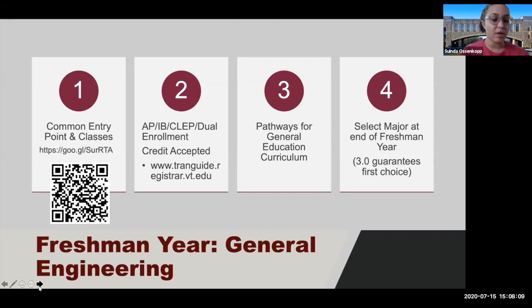If you can take a picture of this link, or if you literally just type in transfer guide at VT. I use this transfer guide all the time for my college credits, to see if the college classes that I take now as a student will transfer over to Virginia Tech. So it's a really great resource to use.